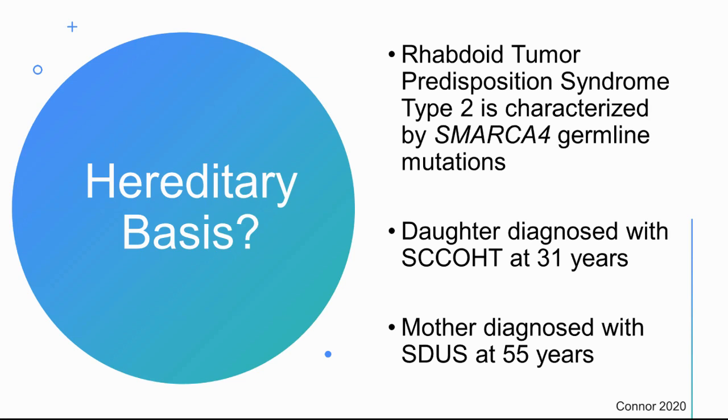Given that some small cell carcinomas of hypercalcemic type in the ovary have a hereditary basis with rhabdoid tumor predisposition syndrome type 2, the question arose as to whether patients with SDUS might also have a hereditary basis. Well, a recent report described a daughter that was diagnosed with small cell carcinoma of hypercalcemic type and a mother that was diagnosed with SDUS. So it does appear that there is the opportunity for a hereditary basis in these tumors.